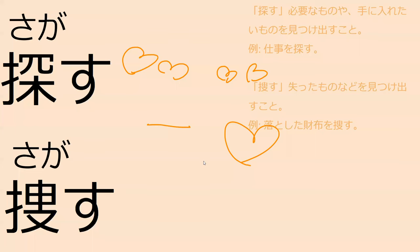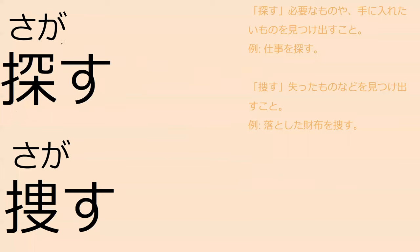Perfect. Nice. So if you know quite a bit of kanji, you've probably seen this one before for sagasu, which is to search for something. In our book, we're using this kanji right here, which is less popular in use. This kanji is more specific, being that you're looking for something that you have lost. So you kind of have an idea of what you're looking for, versus looking for something important or something you want to land in your hands. If you drop your wallet, for example, you would use this one because it's something you've lost. So the idea is that you know exactly what you're looking for.